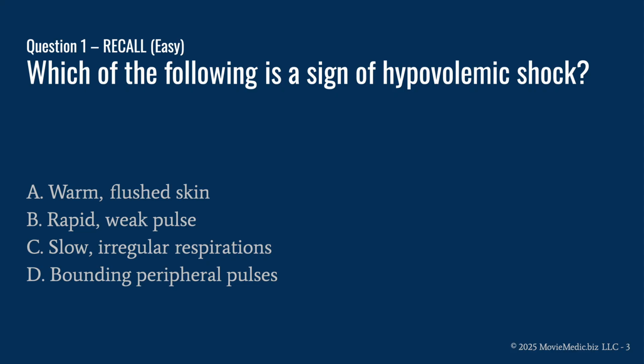Question 1. Which of the following is a sign of hypovolemic shock? A. Warm, flushed skin. B. Rapid, weak pulse. C. Slow, irregular respirations. Or D. Bounding peripheral pulses. Pause here if you need a second.